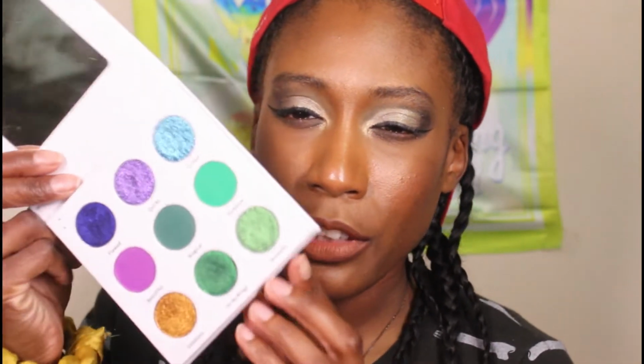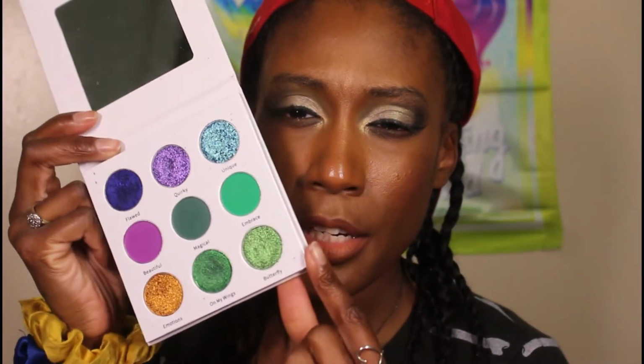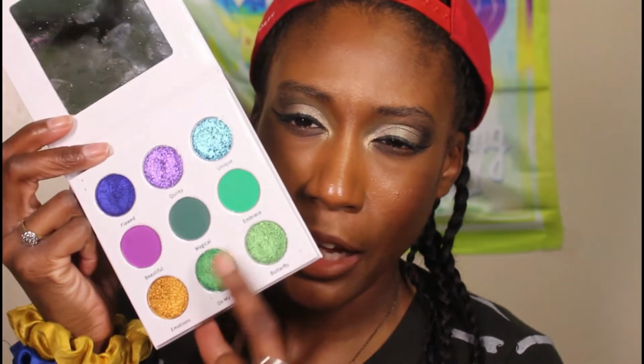I love this color story, don't get me wrong. It's just, I feel like there's way too many shimmers and not enough deep mattes to go with the shimmers. We have 4 to 6 different shimmers, but we only have 3 mattes. So I always have to use green to darken the outer V, and I only have green or purple to use for that.